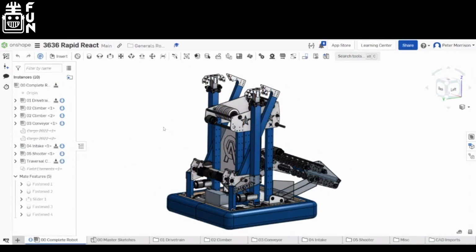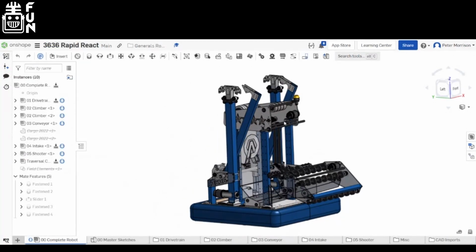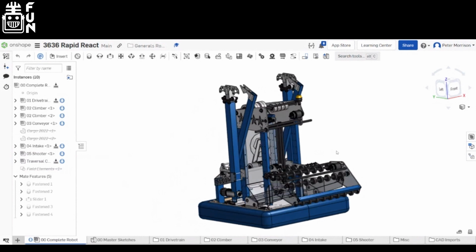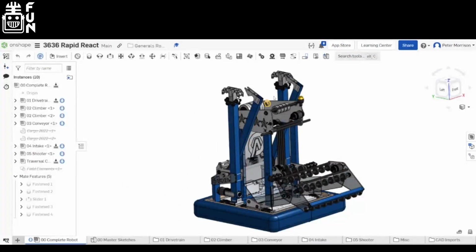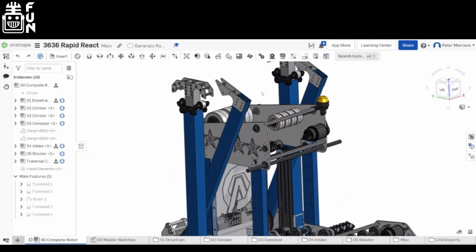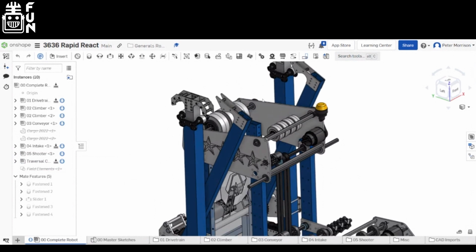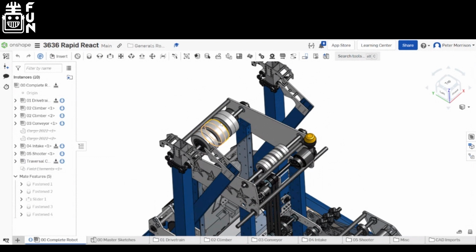If we can get the robot up to where we want it, then we might as well just start work on something to go for that traversal climb. But other than that, not much has changed. We've got our same old intake, conveyor mechanism, and the shooter. We did change a couple of things about the shooter after some more prototyping. There's now even more wheels. So we've got 3 4-inch Colson wheels on the top, or on the bottom, sorry.